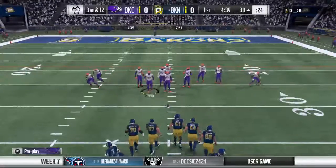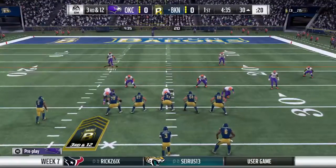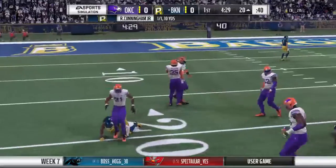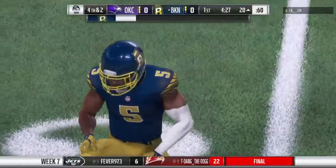And defensively, a dime look here. 6 DBs on 3rd and 12. No surprise at all. On play action, they'll throw. And he's got his man on the out route. They'll get 10 there, but it leaves them just short for 4th down.